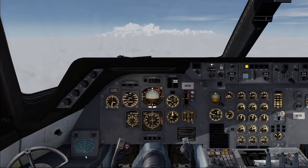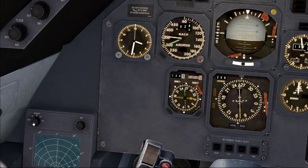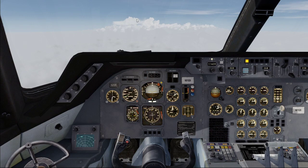What's our weather radar showing? Yep, we're kind of up and above all of the precipitation anyway. Turn my range up to 80. Just make sure, yep, there's something blipping up. I'm guessing that's probably that guy right there. Pretty high cloud.